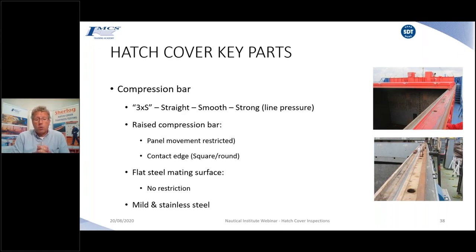And we have 2 types. We can have raised compression bars, like the one that you see here, the traditional one, but it is restricting panel movement to a certain extent. But its colleague, the flat steel mating surface, like you see over here, has no restrictions and gives the panels a little bit more freedom to move and to slide when the ship is in operation. In the old days, compression bars were made out of mild steel, requiring maintenance, chipping and painting, and subject to corrosion. Nowadays, stainless steel is generally what is used.